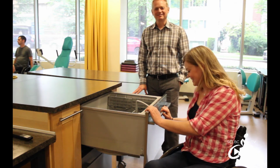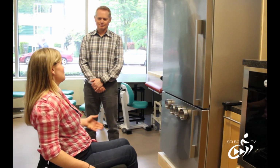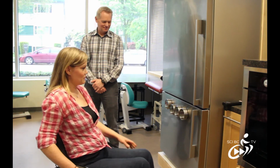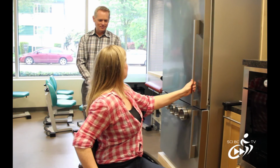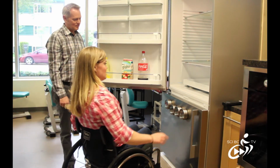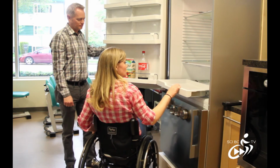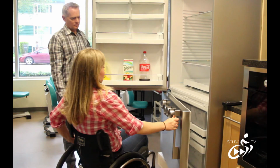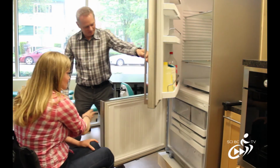Yeah. I have to admit, I'm really excited about this fridge because this is almost the identical fridge I have at home. And you know you're getting older when you're excited about your fridge. I love that the door swings open. It's got this tray that you can pull out and give you easy access to whatever's in the fridge. Exactly. And the freezer. It's just very exciting.